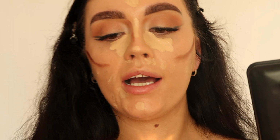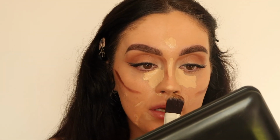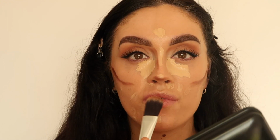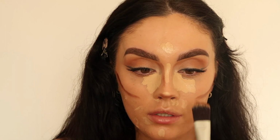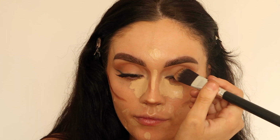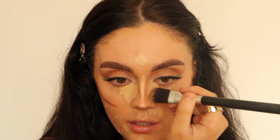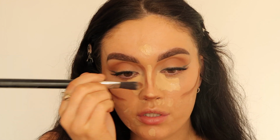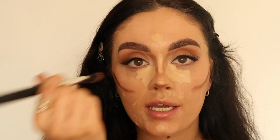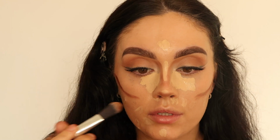And now Kylie has a really lovely little button nose, so I'm going to apply a little bit to the end, just to lift the tip of the nose. Down the sides, but not meeting the end. And then I'm also going to take a little bit and just swipe it across the tip. As you'll see, that will just lift the nose.